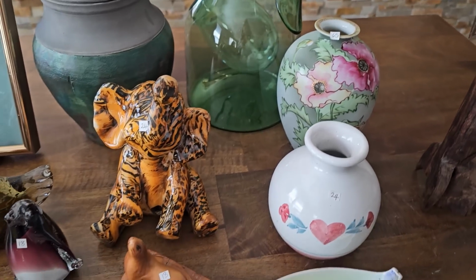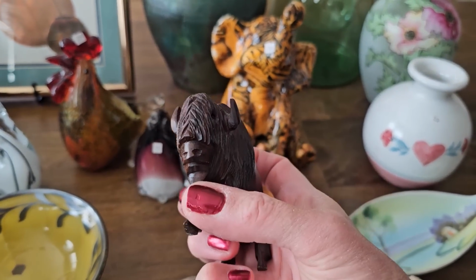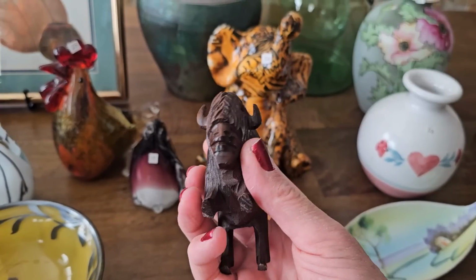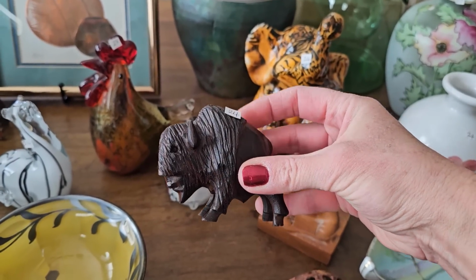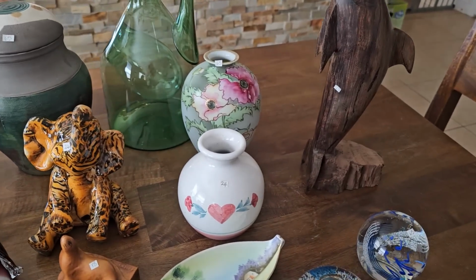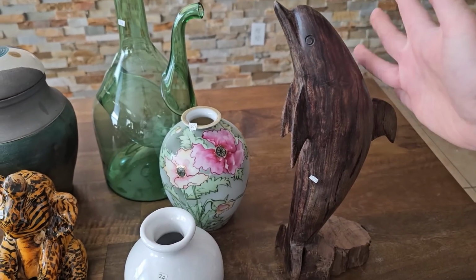We found this bison in ironwood at the lovely couple's booth. They have lots of totes and they always give us a fantastic deal. This piece is gorgeous at $24 on the ironwood bison. And ironwood, it's illegal to harvest ironwood now. So the larger pieces like this one are getting harder and harder to find.